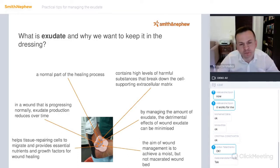But when there is a huge exudate, this is the moment when exudate is a harmful substance, and it damages the skin, it damages the wound bed, it damages the extracellular matrix. So it's a good idea to keep it in some canister, in some super absorbent, in some foam, and we have to do it.